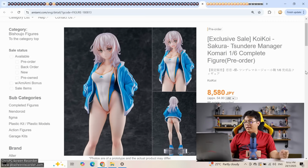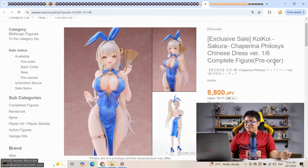Tsundere Manager Komari, 1/6 scale for only 9,000 yen, almost. 2 faceplates, already hot. I mean, a JK with a really hot body, why not? I like this so much, but Ami exclusive. Screw it, I'll get it on Taobao later. Man. Alright, moving on to the next one.